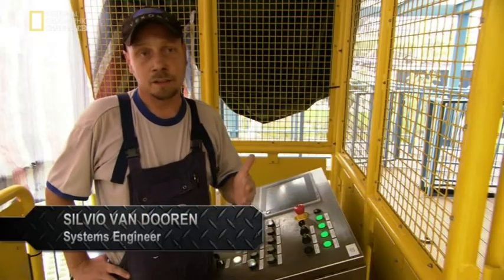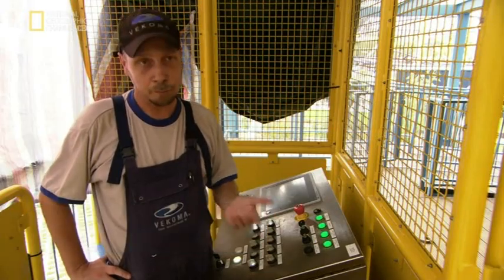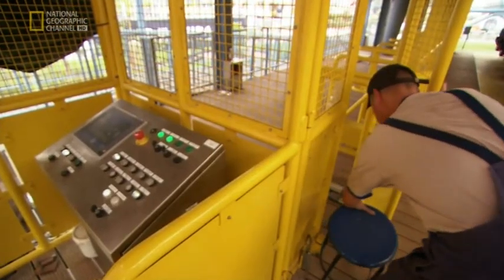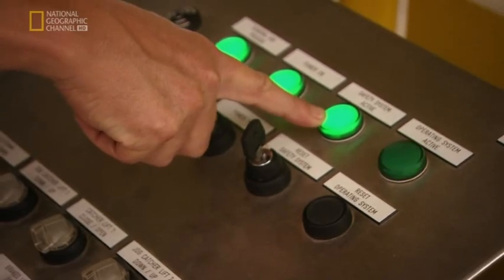Okay, it is easy to make the ride run, but the hardest part is to get it really safe for people. Before we start running trains with people, we want to know every safety aspect has been taken care of first. So nobody is traveling with a train until that is done. Silvio van Doren is testing a crucial system. The software that keeps the giant inverted boomerang safe.